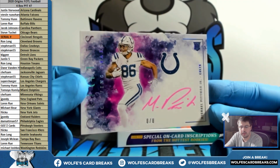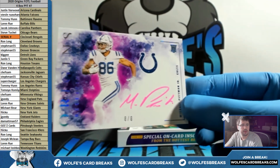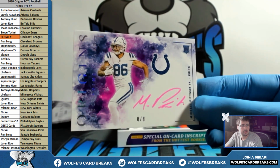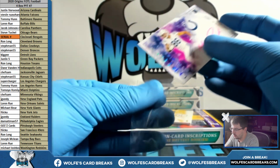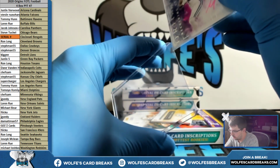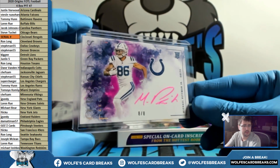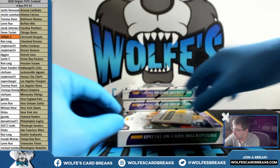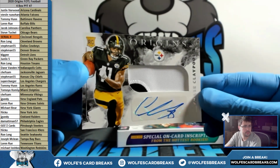Michael Pittman Jr., 8/8 for the Colts. Dane, there you go, Dane. Michael Pittman Jr., 8/8, rookie autograph, pink parallel. First off the line exclusive, Michael Pittman Jr. /8. And Chase Claypool, RPA for the Pittsburgh Steelers. Very cool.